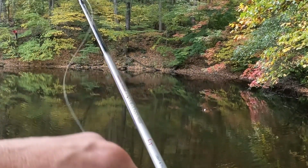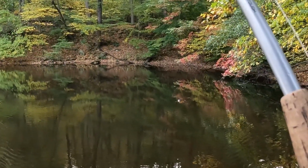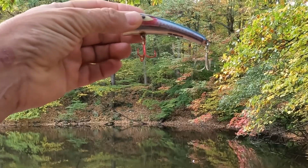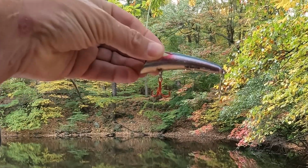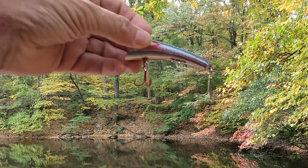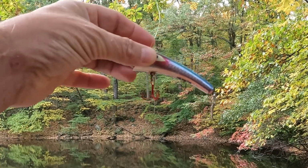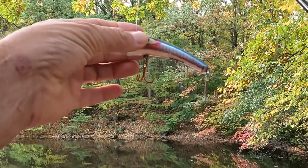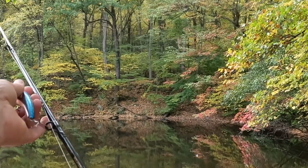Now, I purposely chose a number 4 hook on the back and a number 6 hook on the belly. The belly hook is a strange thing because it's so far up on the bait. So I chose these hooks on purpose so that the bait would sit more the way I want it. And I think it works fine just the way it is. I don't think I'll change that hook arrangement. Let's take it back to the shop.